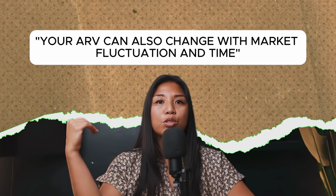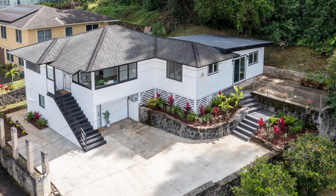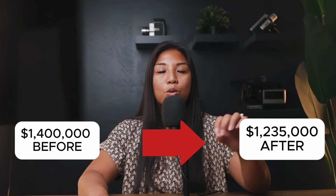Your ARV can also change dramatically with market fluctuations and time. I once had a property that I thought I was going to keep for 6 months, and we ended up keeping it for 1.5 years. That's 3 times as long as I thought I was going to. And in that period, my after repair value went from $1.4 million to $1,235,000. That's a significant difference.